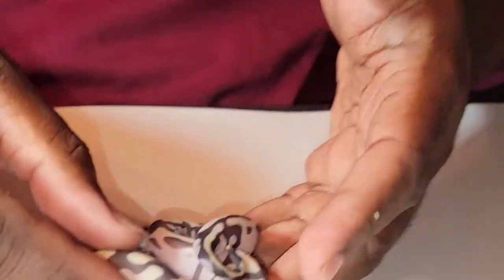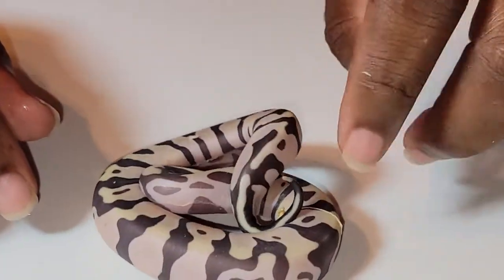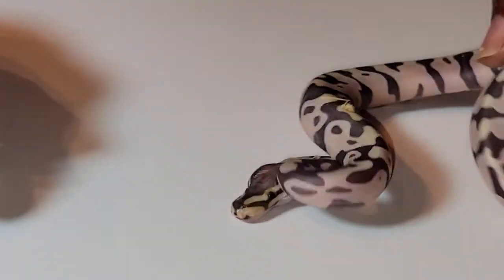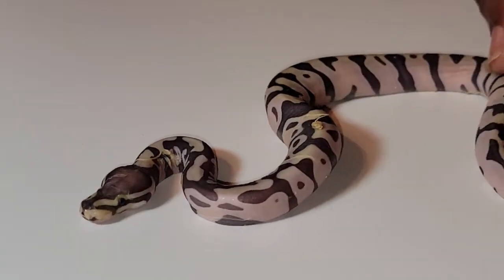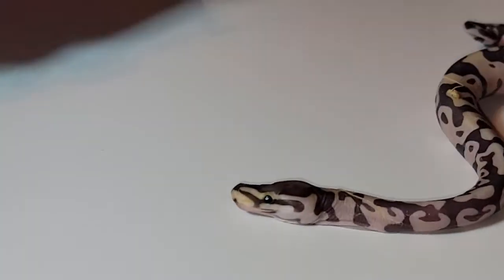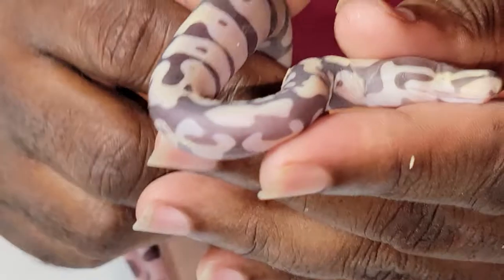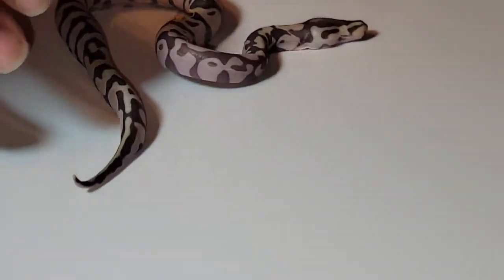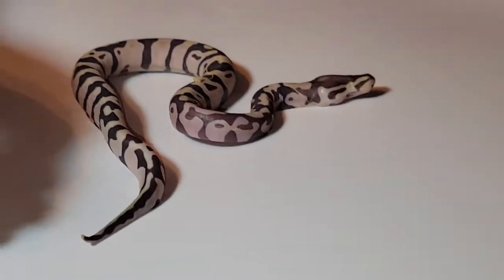This is just a normal scaleless, and you can see on that side the eye is a little small, and then if you look on the other side, the eye is gone altogether, and just a known issue with your incubator issues.